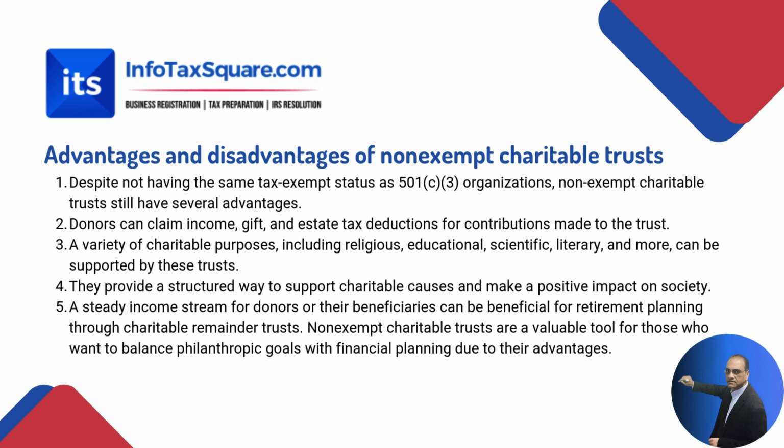Fifth and the last point of this topic is that a steady income stream for donors or their beneficiaries can be beneficial for retirement planning through charitable remainder trusts. Non-exempt charitable trusts are a valuable tool for those who want to balance philanthropic goals with financial planning due to their advantages.